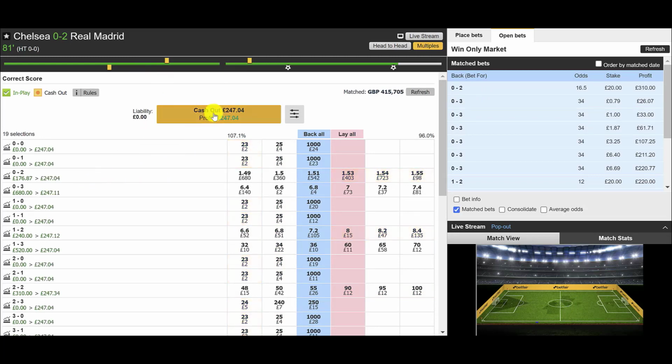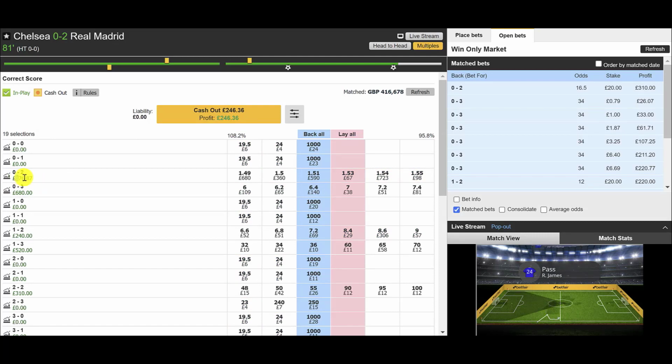So look, the cash out showing us 247 that we could lock in. We're not going to do that. We've got a 176 if it remains 2-0 to Real Madrid. But we've got bigger profits on the next possible scoreline. So 680 sitting on the 0-3 and 240 if Chelsea can pull one back. So anyway, let's see what happens. There's around 10 minutes left plus the stoppage time.